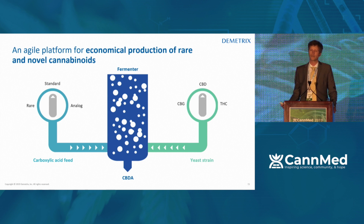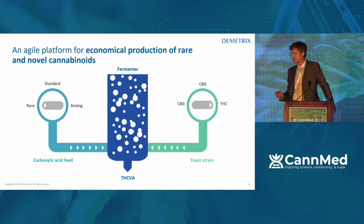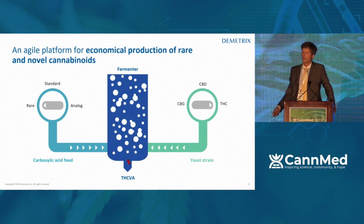It's chemically identical and indistinguishable from what the plant makes. However, if we were to switch to a THC strain over here and then instead feed a rare carboxylic acid, so that butyric acid example I was telling you about, now we'd be making the varin form at the same efficiency that we make the natural molecule or the more common molecule.